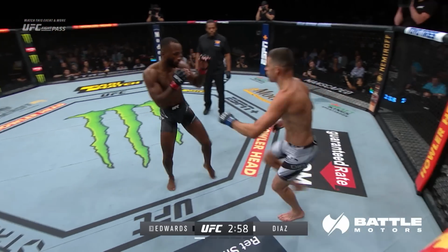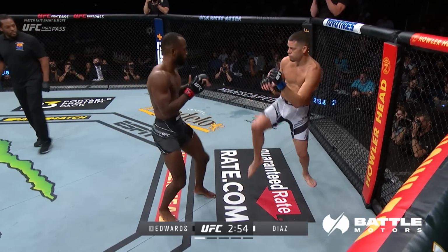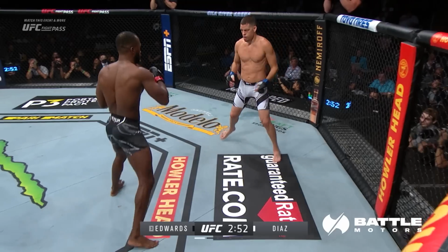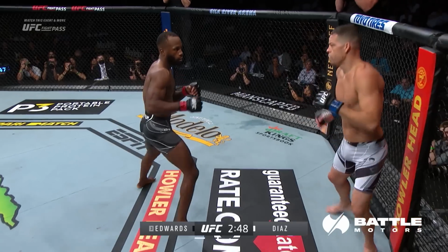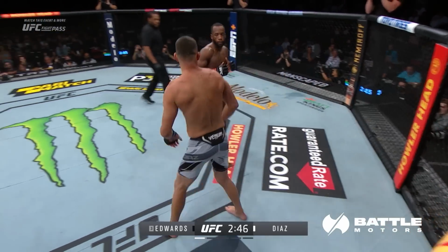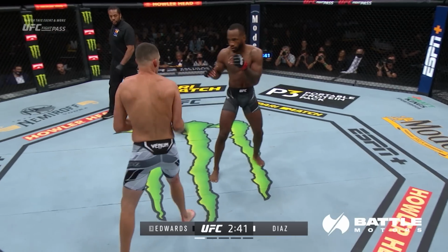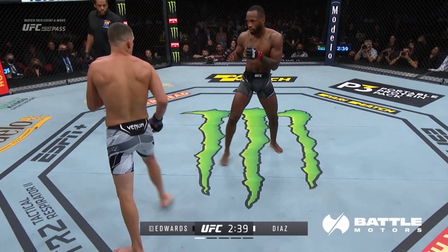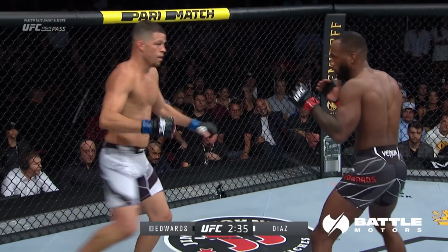Two minutes have ripped off the round 1 clock. Edwards trying to close the distance here. It's a real treat that this is a 5-round fight, too. Right? Because it's so unusual to have, not even the co-main, but the one before that, not for a title, 5 rounds. This has never happened before. They're a part of history.